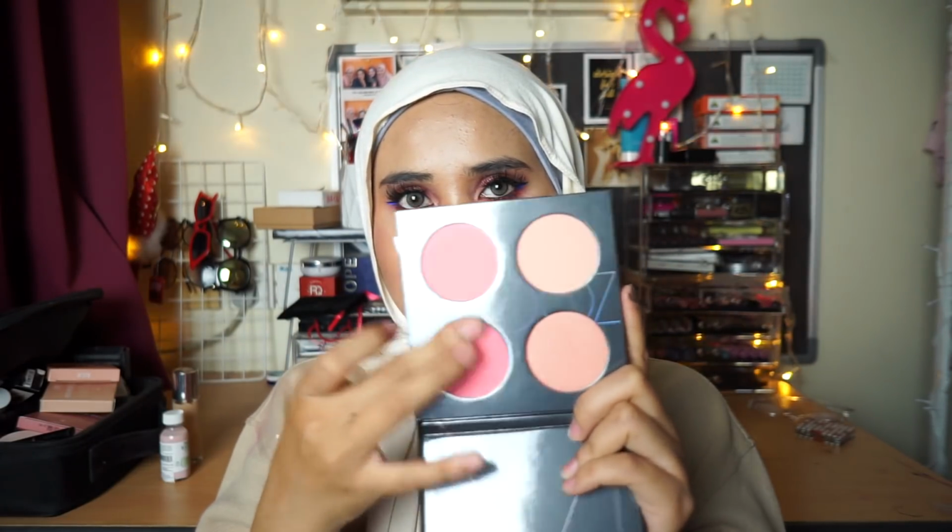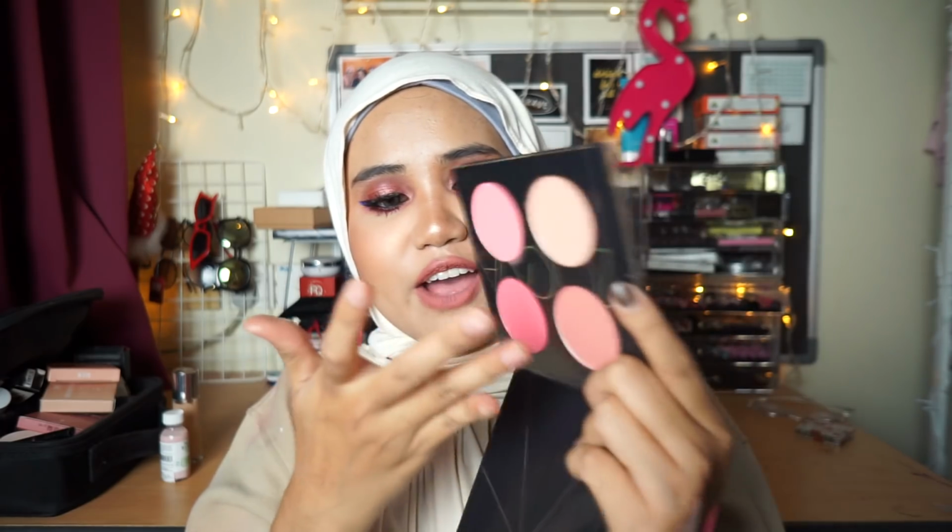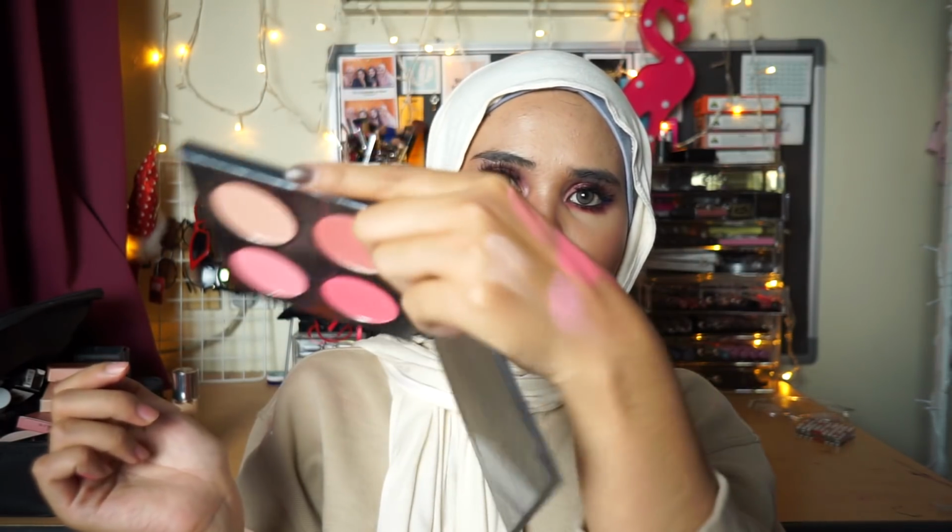So, I can swatch it for you. Okay, this is the first color. Oh my, this very creamy. I love it. Okay, sangat smooth. Bila you glide your hand on this blusher, the creamy satin finish. Ni you lebih nampak dia punya colour kan. Nanti kita guna this in the makeup tutorial. Tak sabar. Masuk balik dalam kotak.